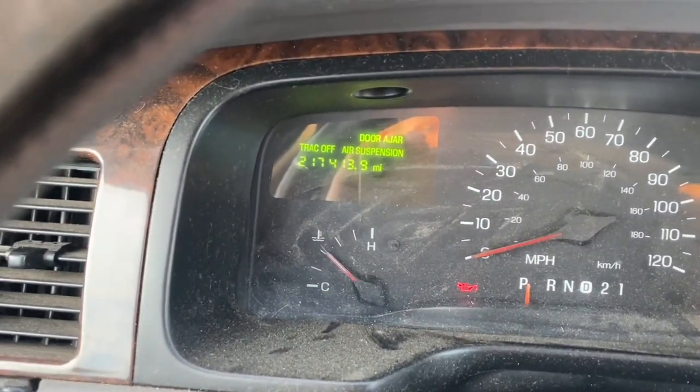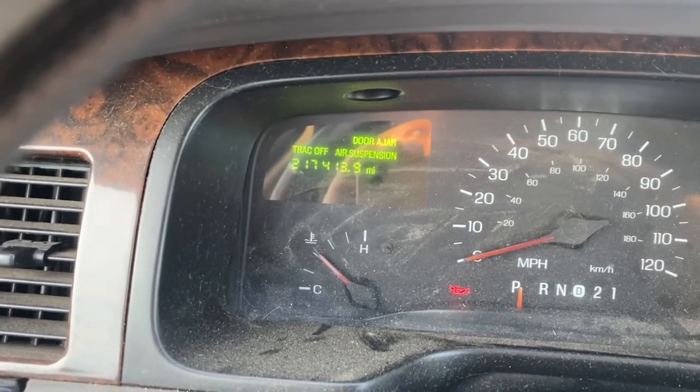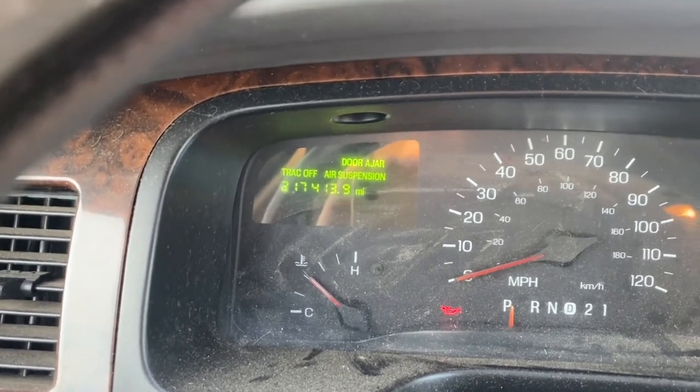I'm now at 217,000 miles. When I bought her, she was at 156,000 miles, so I'm doing about 20,000 miles a year.